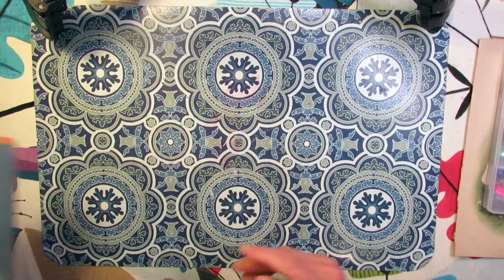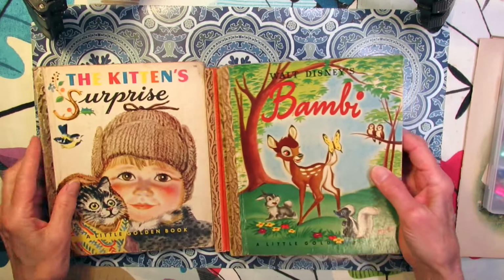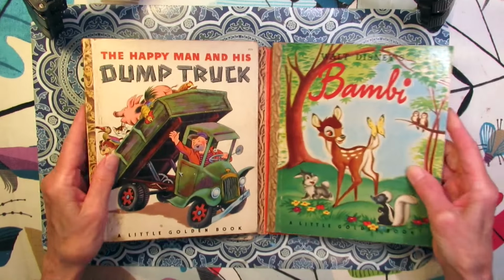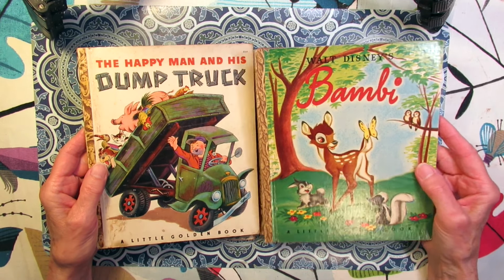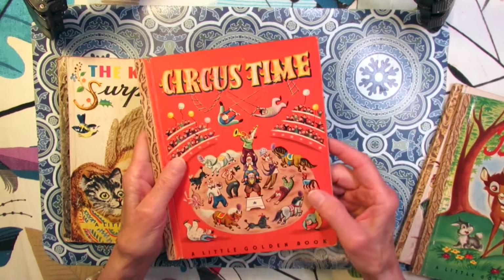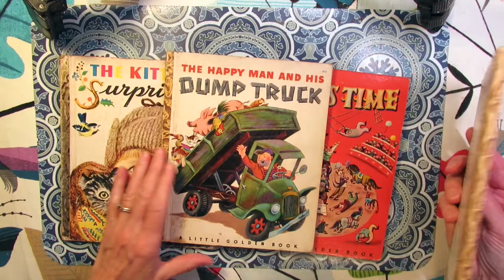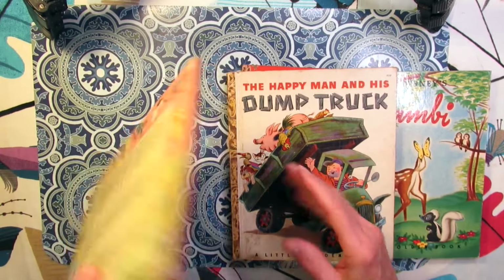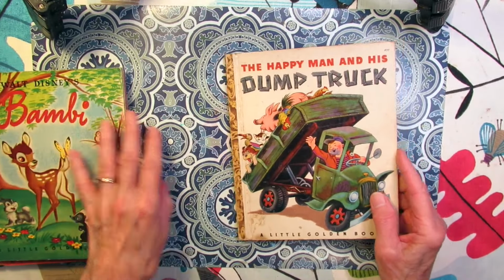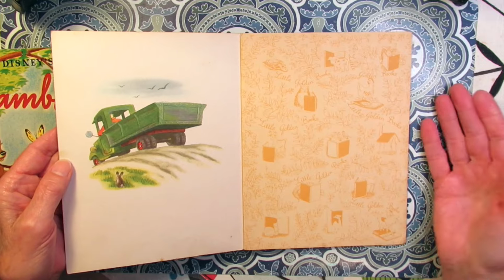Okay, now, the very bestest for lastest. The last four. Let me move some things out of the way here. Okay, so these are the last four. We have The Happy Man and His Dump Truck, Walt Disney's Bambi, The Kitten's Surprise, and Circus Time. I don't know which one is the oldest. Maybe this one, or this one, maybe this one. This one looks a little newer because the foil is kind of gold on that. But The Happy Man and His Dump Truck, a little dirt on the cover, no writing. No writing on the back.